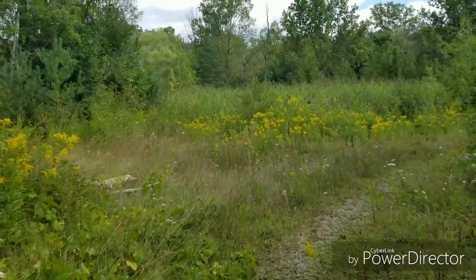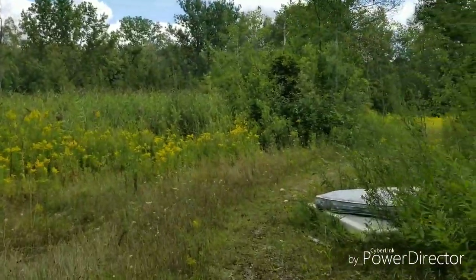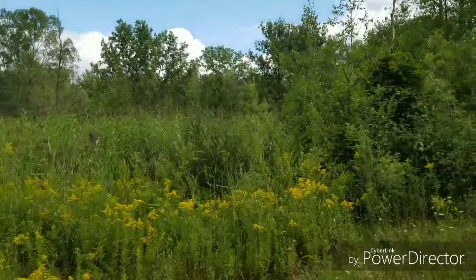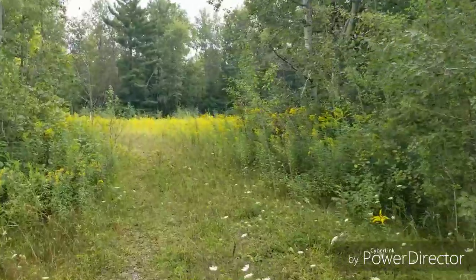Let's get to it. Let's go. The last time I was here, this place wasn't overgrown. A lot of bugs, though. This is a swamp area. This used to be a little swimming area. It's well known, overgrown.